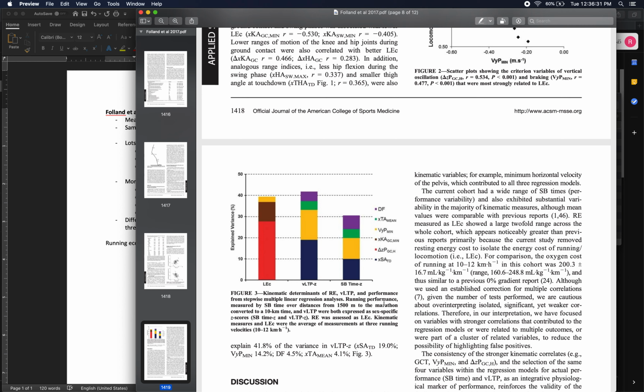Like, for example, here we saw that the more economical runners had a lower vertical oscillation of the pelvis and a more extended knee in stance and a slower pelvis braking velocity. So does that mean if I take somebody who's an uneconomical runner and train them to run with, say, lower vertical pelvis oscillations, will they necessarily become more economical? Well, no, they won't, right? I can't take these between subjects results and necessarily from that infer a within subject relationship.